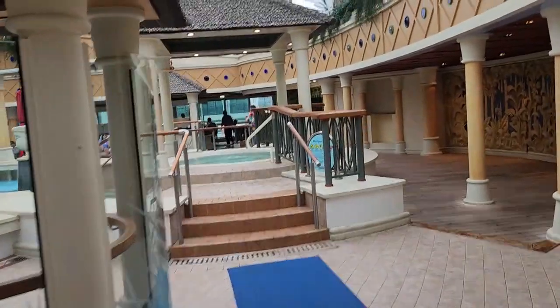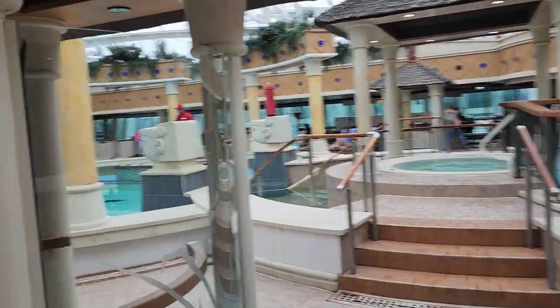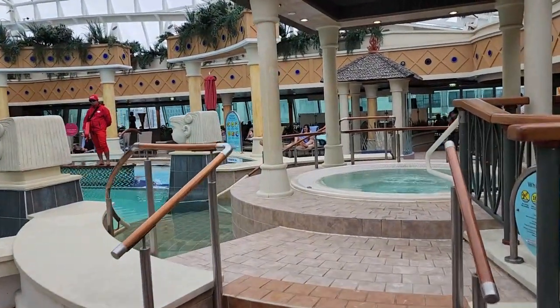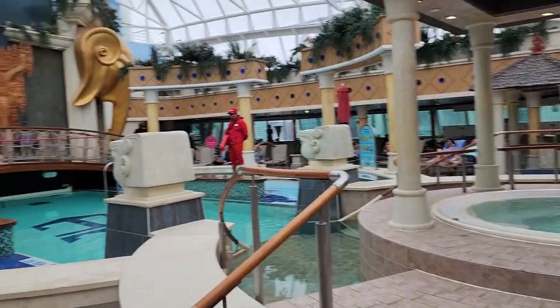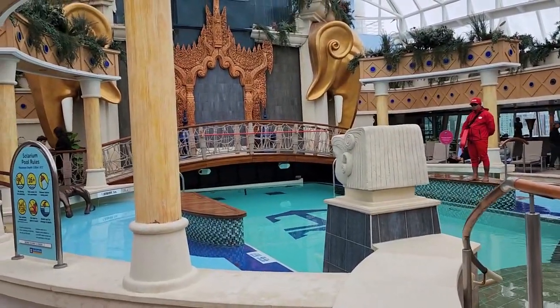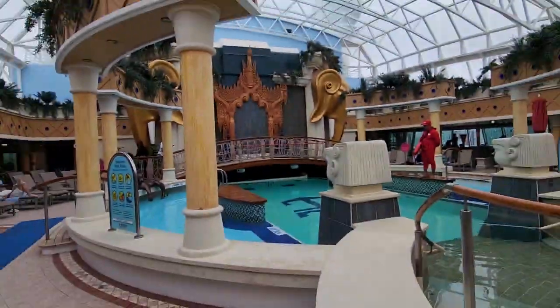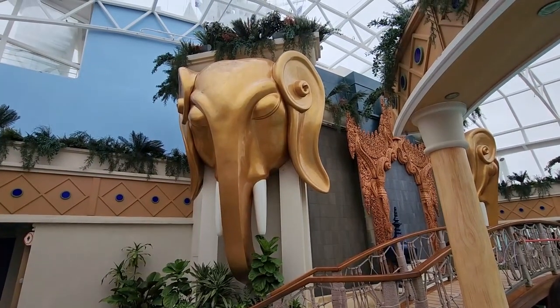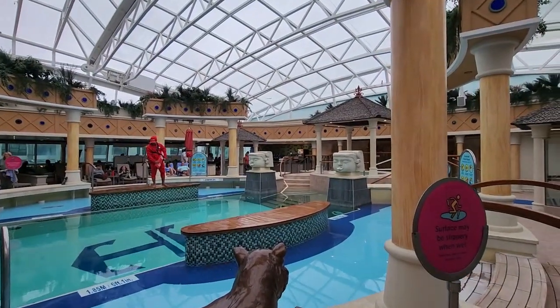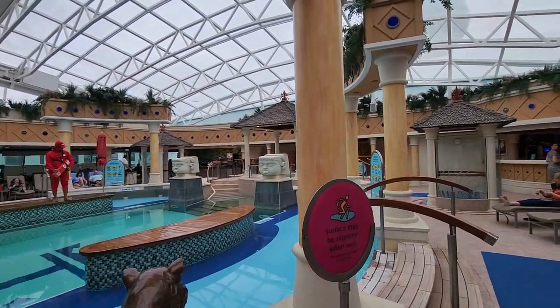So this area is completely closed in, so this will be perfect for swimming. So they have a whirlpool here. Nice. They have another pool, although I'm guessing that water is still cold. Yeah, this is nice. We'll be back here for sure.